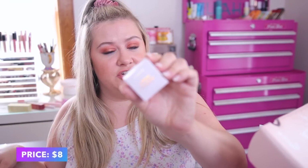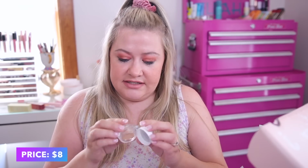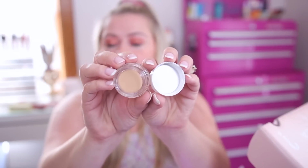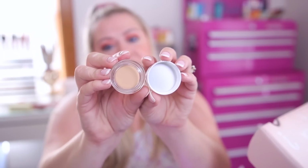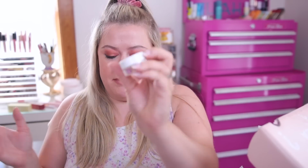And then this one's actually a cream shadow. I have not tried their cream shadows either. I've always tried the Super Shocks and stuff. This one's in Bronco. Ooh, so this is a matte. This is actually going to be a great base for eyeshadow. So I think I will test that one out and see if it makes a good primer because it looks a lot like MAC Paint Pot, like Painterly Paint Pot.